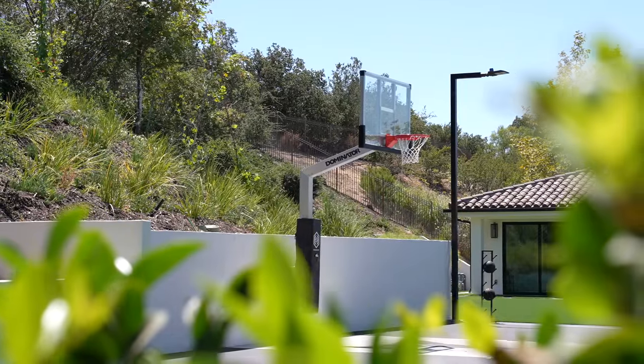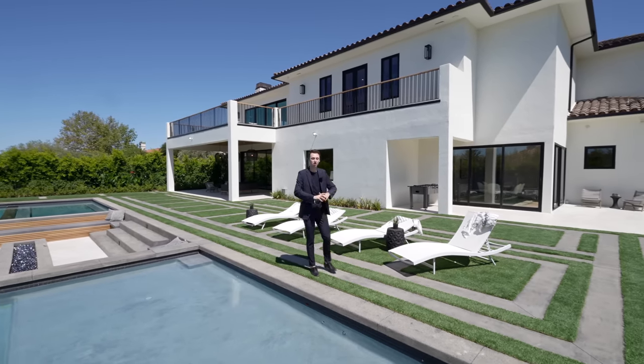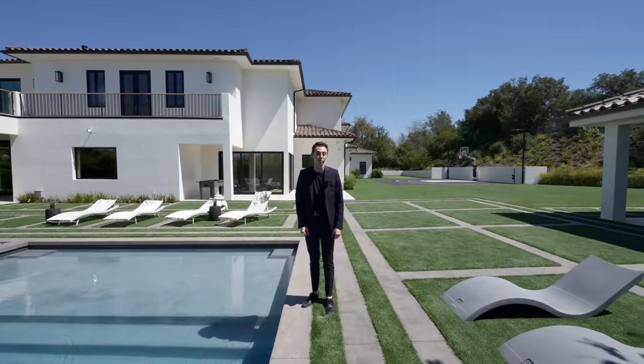This is a $22 million Calabasas mega mansion with one of the most impressive backyards we have ever seen. And this home has some remarkable features.